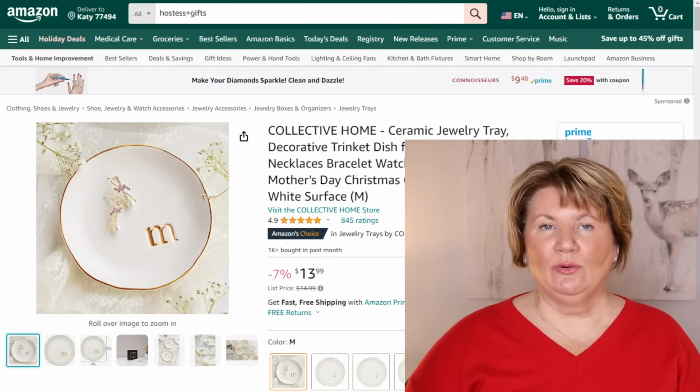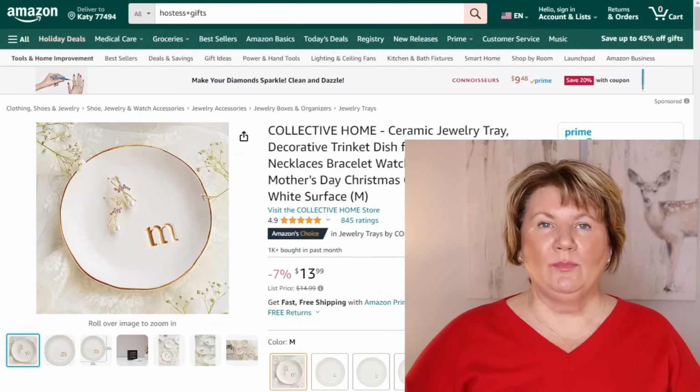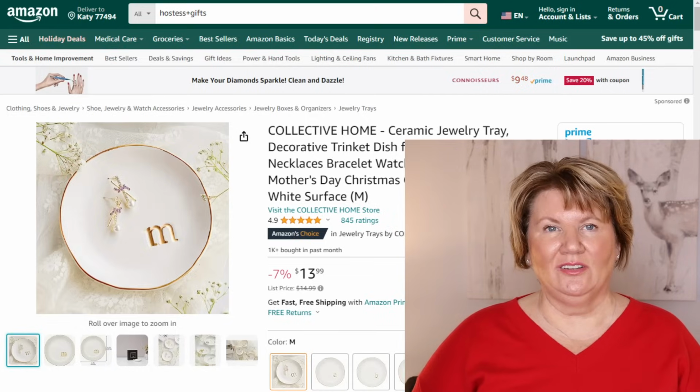This is a nice little stocking stuffer gift idea, and it's a trinket tray. Now this particular one is just very plain and simple. There are other ones that you might prefer, but you can get this one with an initial on. And if you don't sleep with your jewelry on at night, you can just put this on your nightstand, put your rings in it or your earrings in it if you wear them every day, and you can just pop them on in the morning whenever you wake up. And I think this makes a really nice little gift.